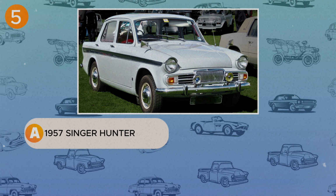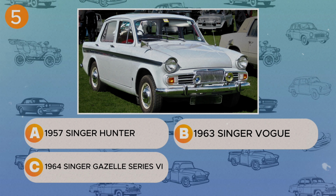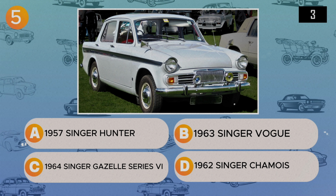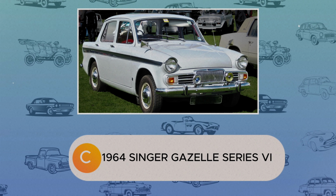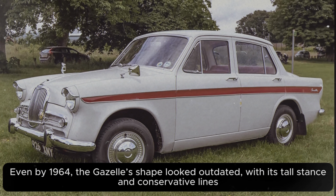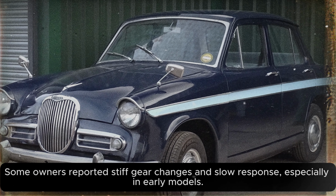A. 1957 Singer Hunter, B. 1963 Singer Vogue, C. 1964 Singer Gazelle Series 6, D. 1962 Singer Charmy. Correct answer, C. 1964 Singer Gazelle Series 6. Even by 1964, the Gazelle's shape looked outdated, with its tall stance and conservative lines. Some owners reported stiff gear changes and slow response, especially in early models.